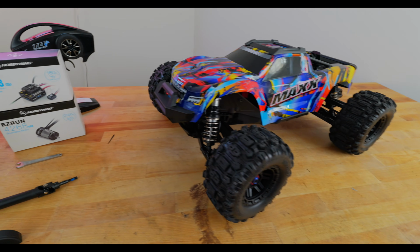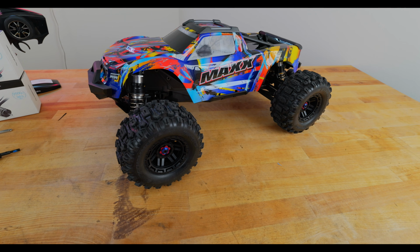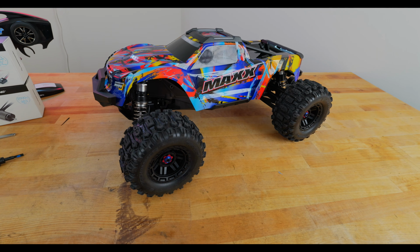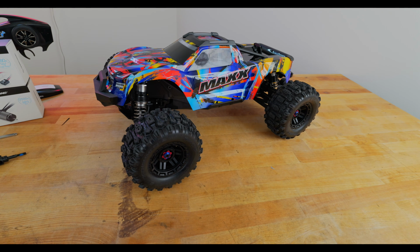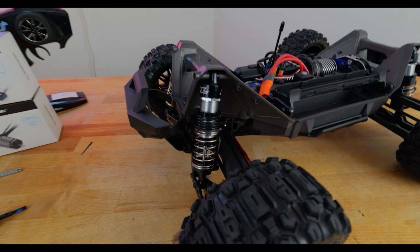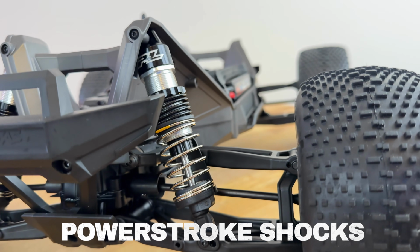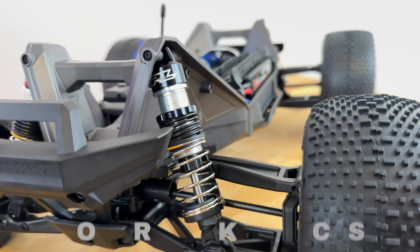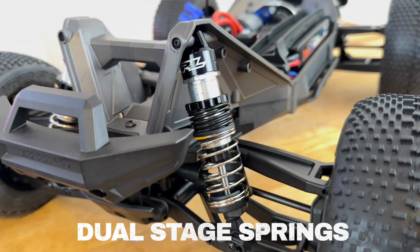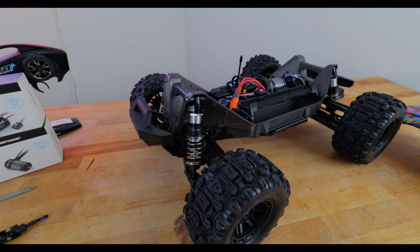The next thing that we did with the car is really one of the most important upgrades for the car. If you're going to buy a Maxx and you can only afford to do one thing, I'm actually going to recommend this before you do the motor and the speed control. And that is going to be the shocks. Now, the Power Stroke shocks are what we put on this. They're made by Pro-Line. It's a dual stage shock. It has 2 different springs in it. It makes it really, really progressive. It makes the car very smooth.